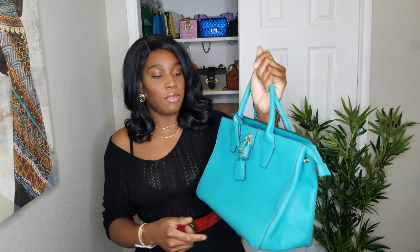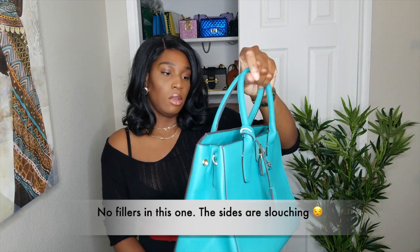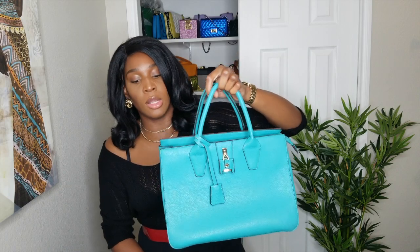So this to me is a fun going out, running errands, investing in a satchel. This is the second satchel. I'm going to show you the second one. I believe this one also came from Lipsy. I can't remember because this is also one that I've had for a while.